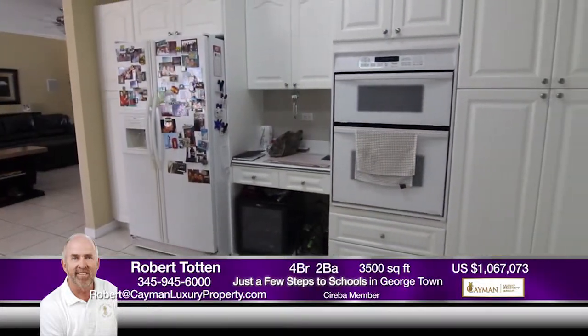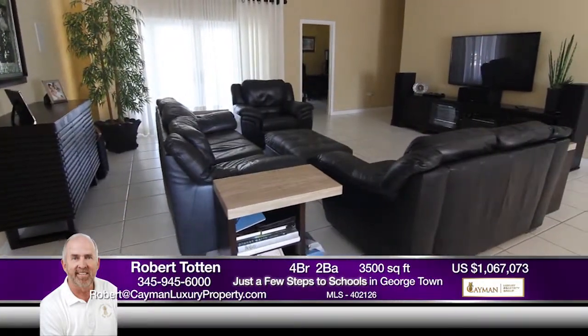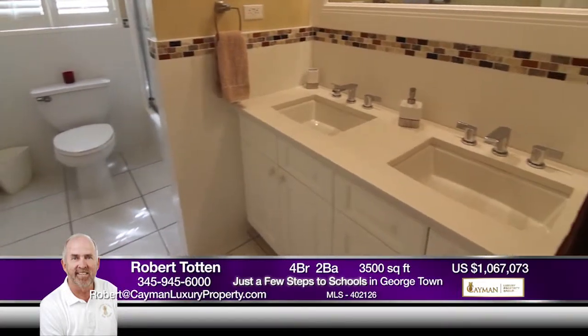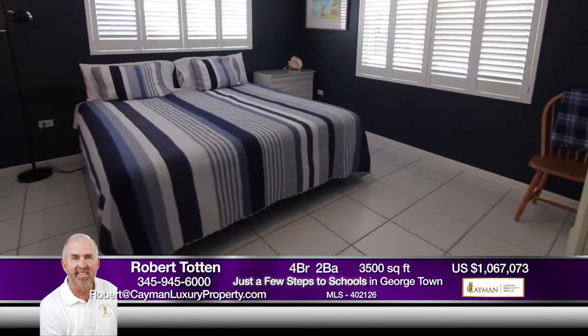State-of-the-art LED lighting has been provided in the kitchen and master bathroom. Paradigm surround sound is installed in the living room, and upgraded window treatments can be found throughout the living spaces. Stone vanities with double under-counter sinks have been constructed in the bathrooms. Book a viewing today and see what fine island family living can be in Cayman.